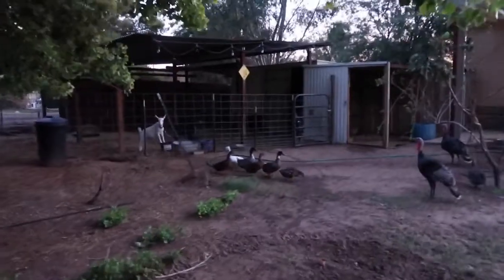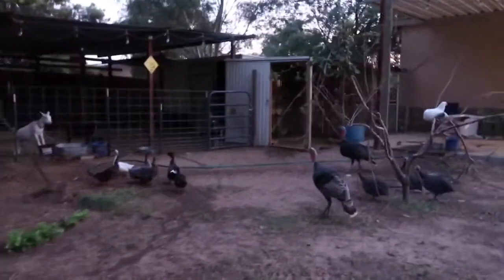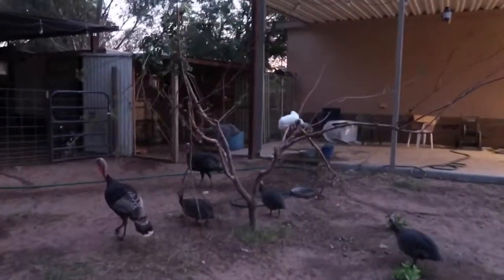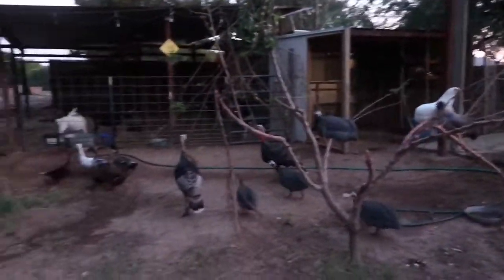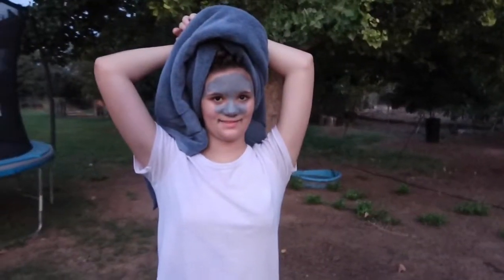I think our doves are friends. Did you water the goats? Yeah. Thank you. I think our doves are friends with the chickens and everything. Oh, you think? Because they're always out here next to each other. And they don't try to kill each other. You look internet hot, baby.